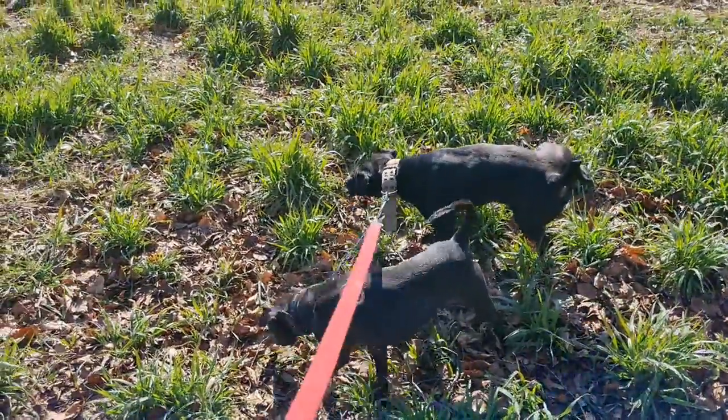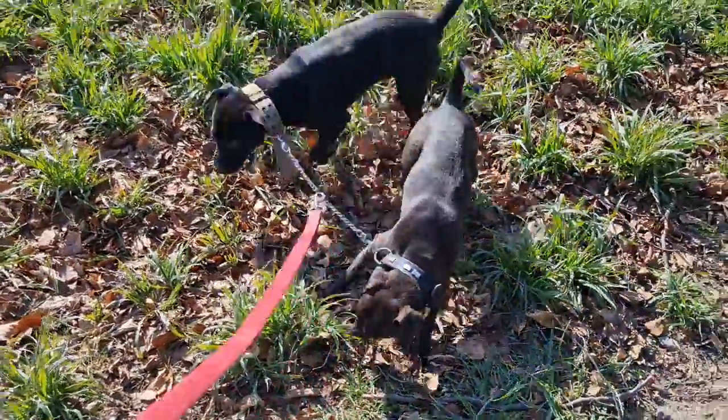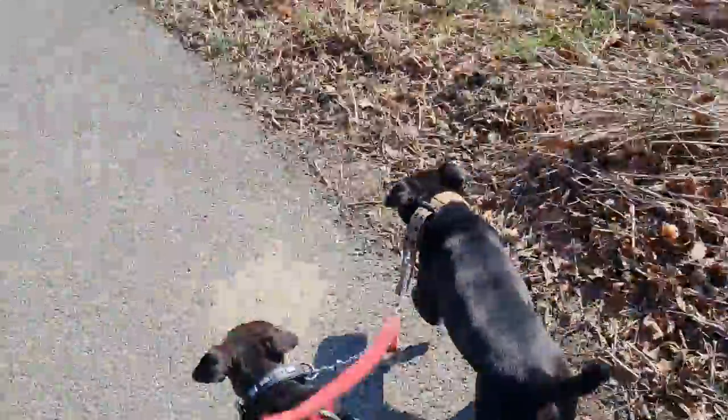You see the same with working Staffordshire Bull Terriers and show Staffordshire Bull Terriers, especially the South African lines, that the back length is also shortened.